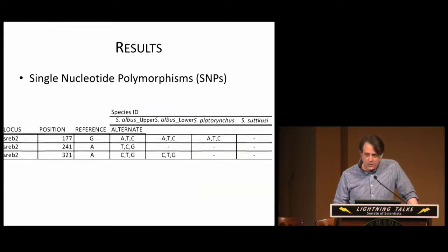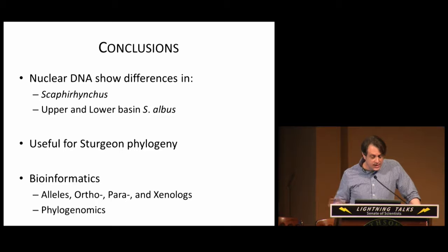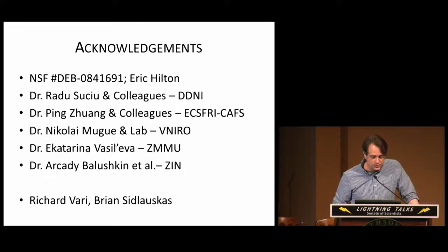So it's quite an interesting thing to have this really ancient group of fish with these genome duplications and all these nucleotide variations that we're able to pick up. So we actually found that nuclear DNA was able to show differences in Scaphirhynchus, and more so, we even found greater differences between the upper and lower basin pallid sturgeon than we have between recognized species. So we think it's going to be useful for sturgeon phylogeny, and especially if we can get some bioinformatics tools.